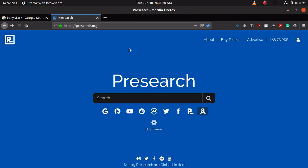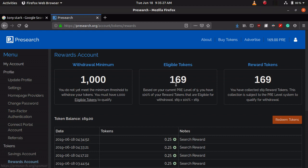And if you look at the top right corner, here are the PRE tokens that I have earned till now. If you click on it, it will show you how many eligible tokens you have and when you are allowed to withdraw these tokens. With Presearch, you can earn 8 PRE tokens per day, which means you can do 32 searches per day. I know it is not a lot of money, but let me tell you something.